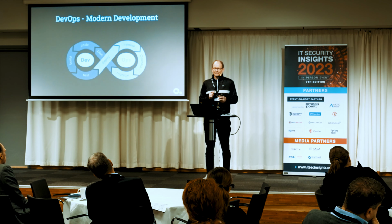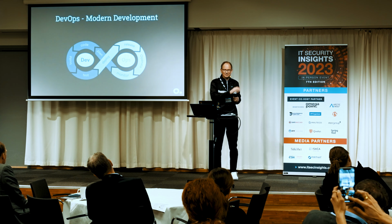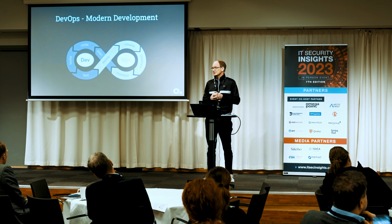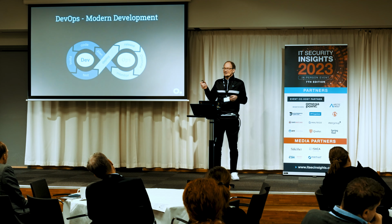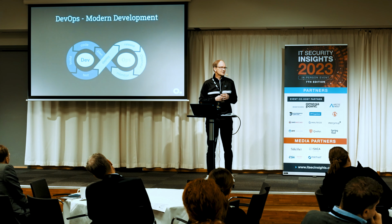And I really like to use this infinite DevOps loop with the 8 stages, so not left to right, more traditionally. So I use this when mapping out activities connected to modern development, security, and compliance. So they have the 8 stages of plan, code, build, test, deploy, release, operate, and monitor.